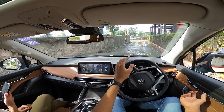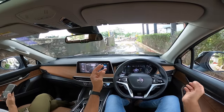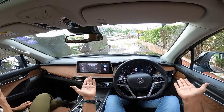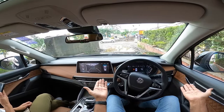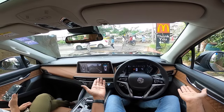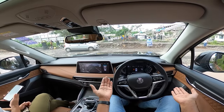Anyways, get going. You see, the suspension is really very soft. Okay, it's very nice, compliant. Because of the softness, there's some movement as well. But it just feels so nice and easy on bad roads. You see, the steering is so light, it's actually moving on its own. That's how light the steering wheel is. Okay, this is not autonomous driving. It's just that because of the softness, the steering is turning on its own.